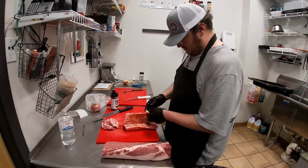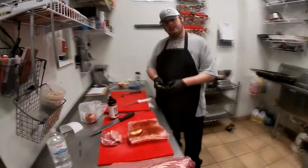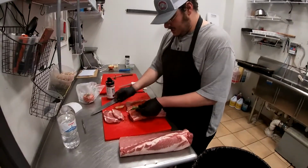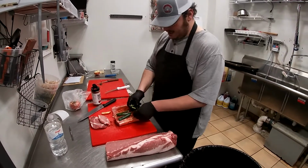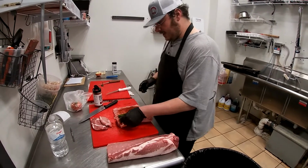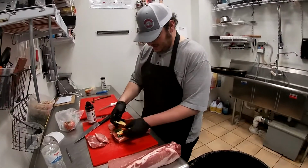Oh yeah. Now, will you wrap it with any string or anything before you stick it in the smoker? Yeah, I'll tie it with some butcher's twine, and when I'm done, I'll wrap it in bacon. I got some special bacon I've been making at home. I don't have that here, unfortunately, so that step will have to happen off camera.